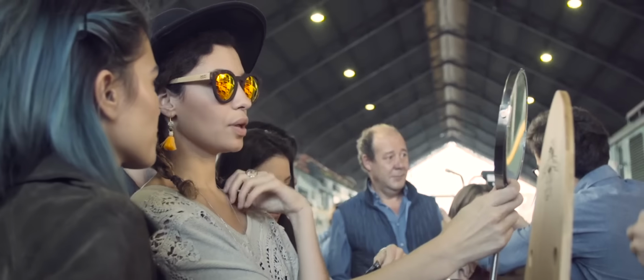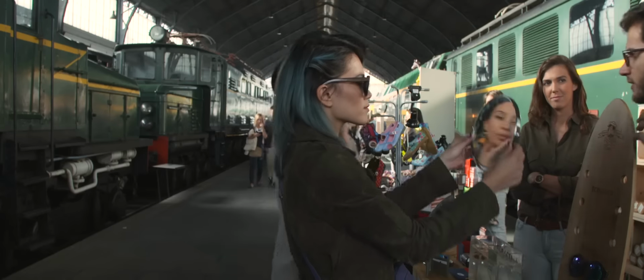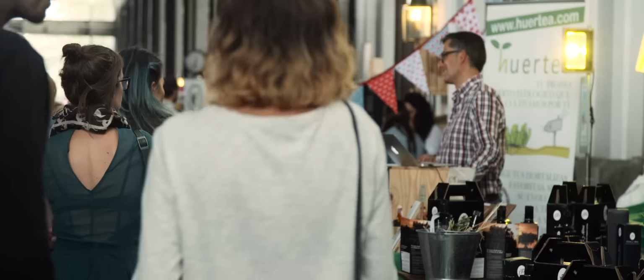I've been looking for these type of glasses at home forever. So finding those in the middle of Madrid in the coolest market I've ever seen was just a fantastic point of my day.